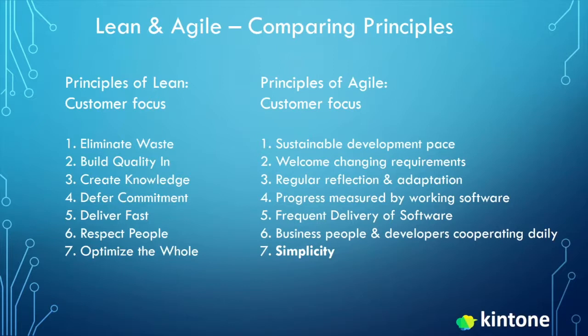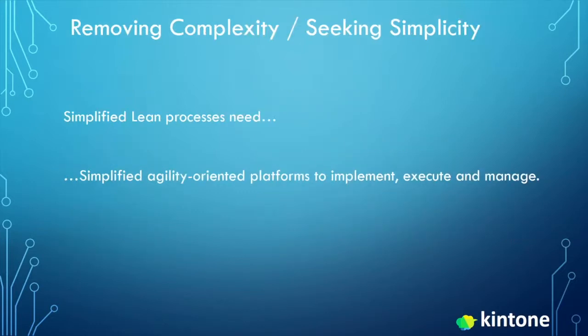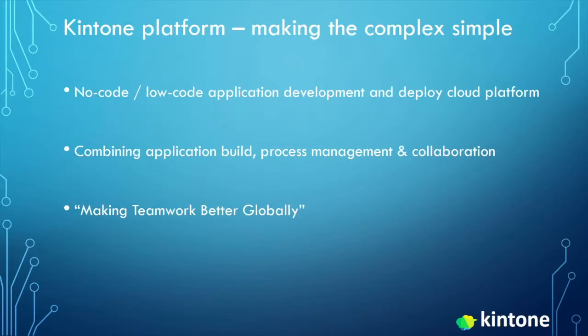And then ultimately it's about simplicity, trying to create the most simple interface, most simple process, so aligning Lean and Agile in that respect. And you're simplifying and optimizing your processes using Lean methodologies. With that, you need to have an agile software platform to enable the continuous improvement in that simplified process, to be able to implement that, to continually execute on that with your team and with the data that you're collecting, and manage it and analyze it, and then iterate on it. But you need simplicity on both ends of the spectrum there. Which brings us to Kintone.